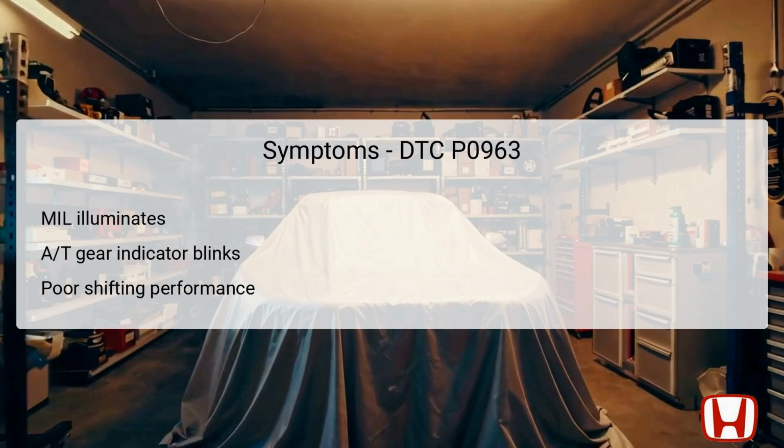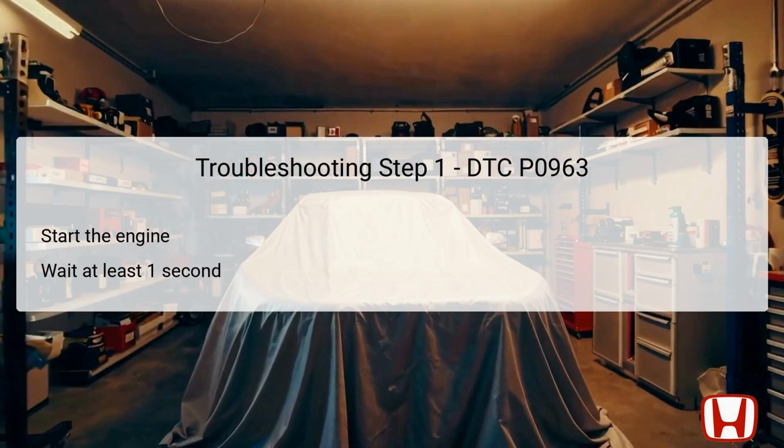Recognizing these symptoms promptly can aid in addressing the underlying issues before they result in more significant mechanical failures. The first step in troubleshooting DTC P0963 is to start the engine and allow it to idle for at least 1 second. This initial step sets the stage for diagnosing the condition of the AT clutch pressure control solenoid valve A and the associated circuitry.